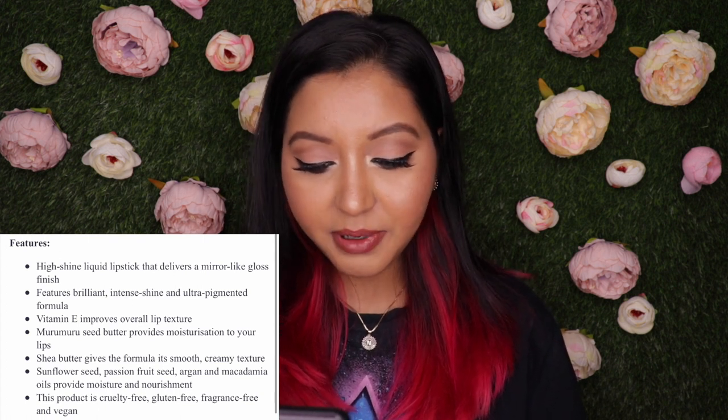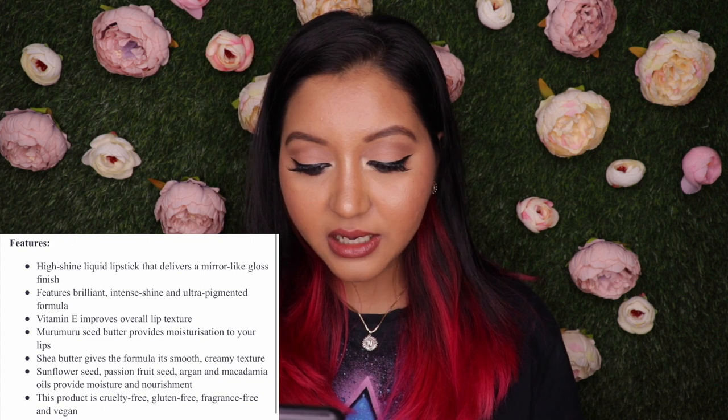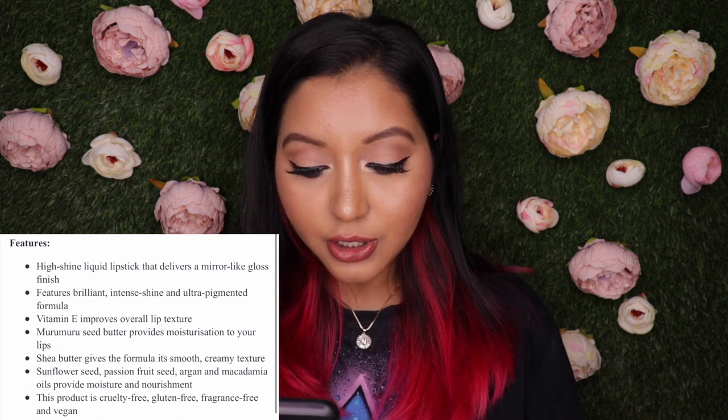Okay, so I'm gonna call this the Wet n Wild High Shine Lipstick because remembering the whole name is like a task. It's a mouthful, like I said before. So let's quickly talk about the features of this liquid lipstick. Now, it says that it is a high shine liquid lipstick that delivers a mirror-like gloss finish, features brilliant, intense shine and ultra pigmented formula. Vitamin E improves overall lip texture. Murumuru, which I like saying, murumuru. So murumuru seed butter provides moisturization to your lipstick.